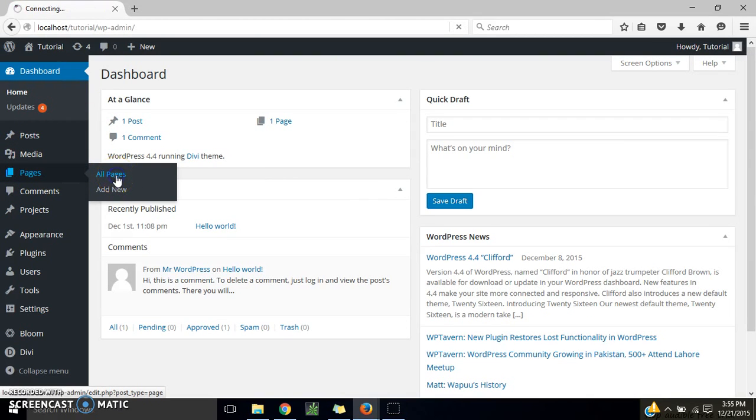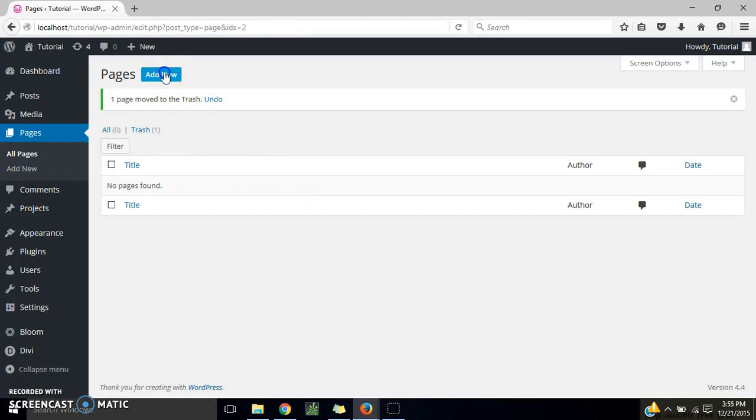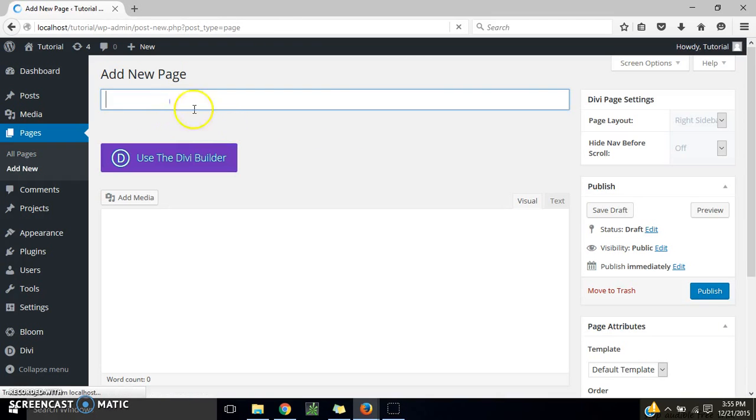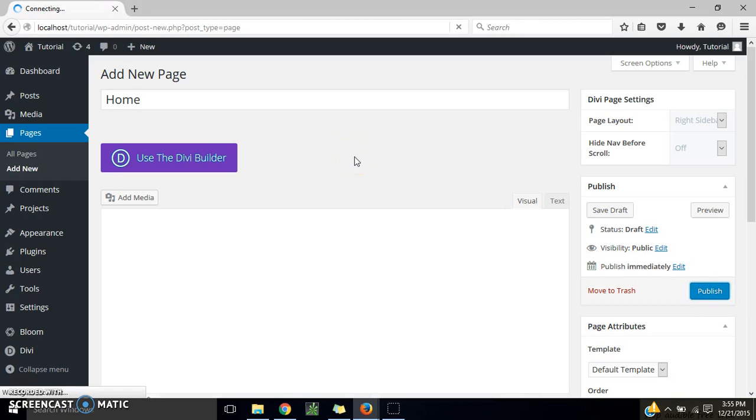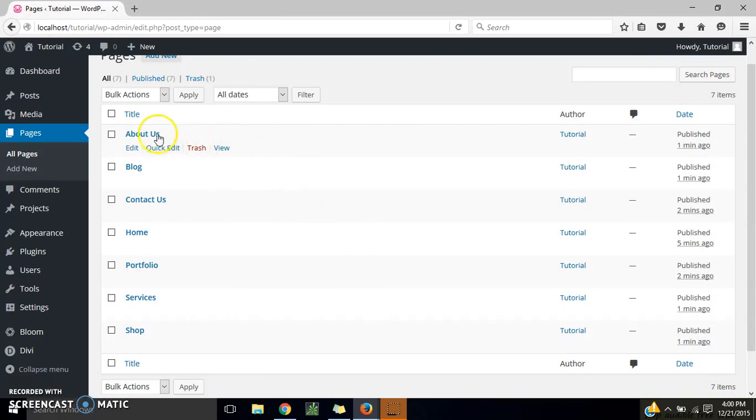So we're going to go Pages, All Pages, and we're going to trash the sample page that it comes with. And then we're going to go to Add New. The first thing we're going to do is make the home page and just click Publish. I'm going to pause here and I'll make the rest and then I'll get back to you. Alright, so here we are with all the pages we need for our website.